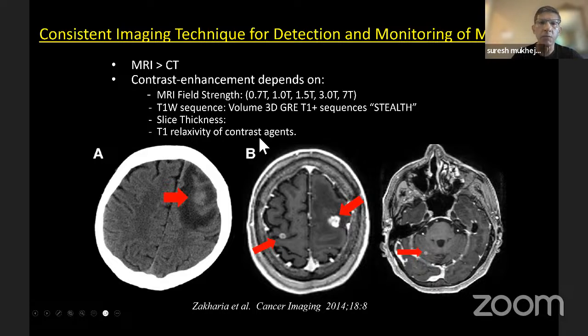The other thing is that when we look at gadolinium, not all gadolinium agents are the same. There is something referred to as T1 relaxivity, which basically determines the brightness of gadolinium that we see once we take these images with MR. These gadolinium agents can be linear or macrocyclic. In general, some of the linear agents have a little better relaxivity. They're a little brighter. But the macrocyclic agents tend to be safer. They tend to be associated with fewer side effects.